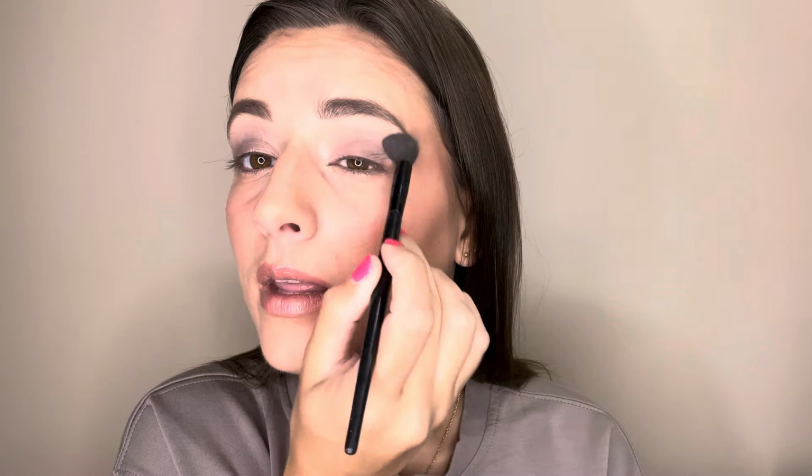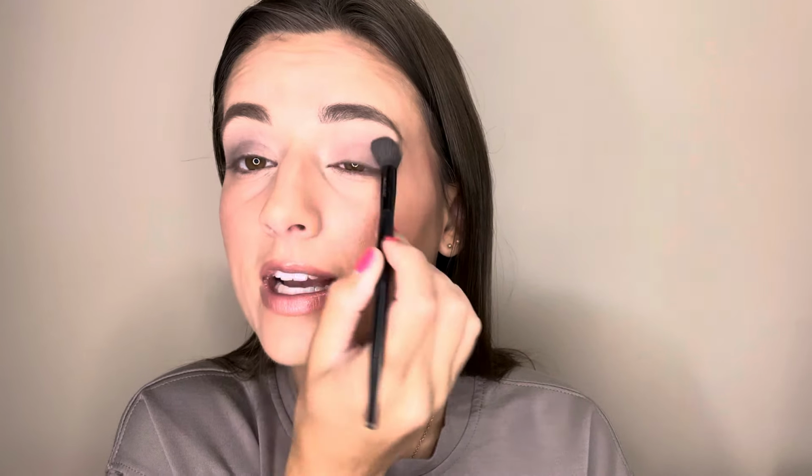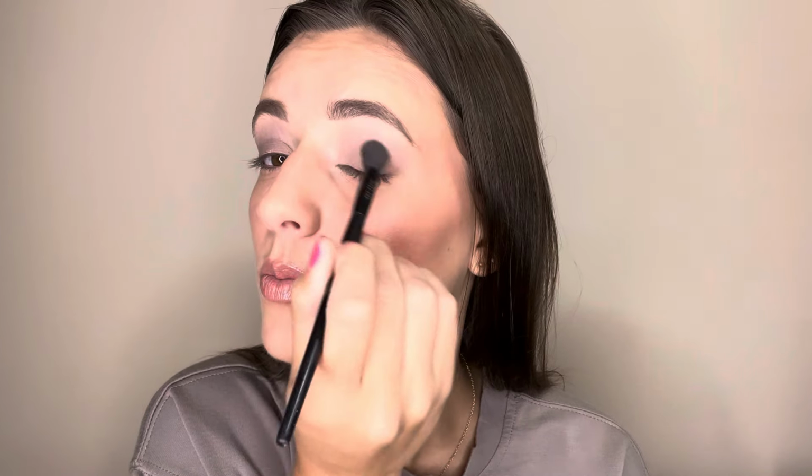I also love the hold that they have, so they stay so well. I've had eyeshadows before that crease after a little while, and they just don't look very good. I love that these don't do that. And to make sure, if you have oily eyelids, that they don't crease on you, I recommend using the finishing spray after the eyeshadow application, which we're going to do today too.